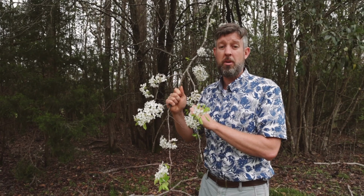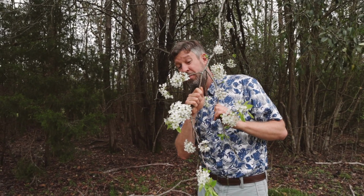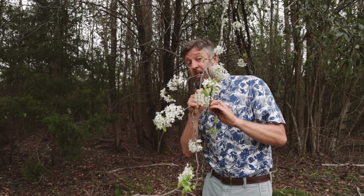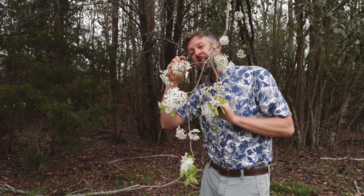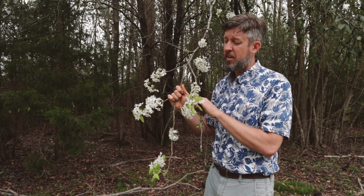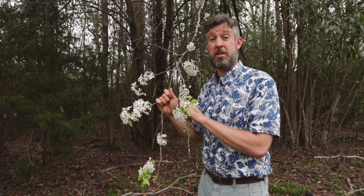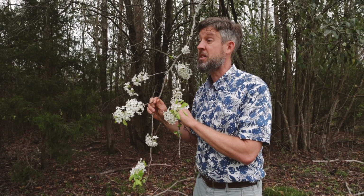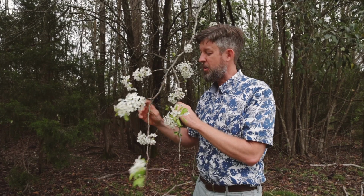And unlike your delicious table pears, this is not like a Bartlett. This is not like an Anjou. This is a bitter little teeny hard fruit that even the birds don't seem to be that keen on. They're just keen enough to carry it someplace and spit it out where it can start a new one. At least that's my guess, because these guys are all over the place. But you only really spot them at this time of year.